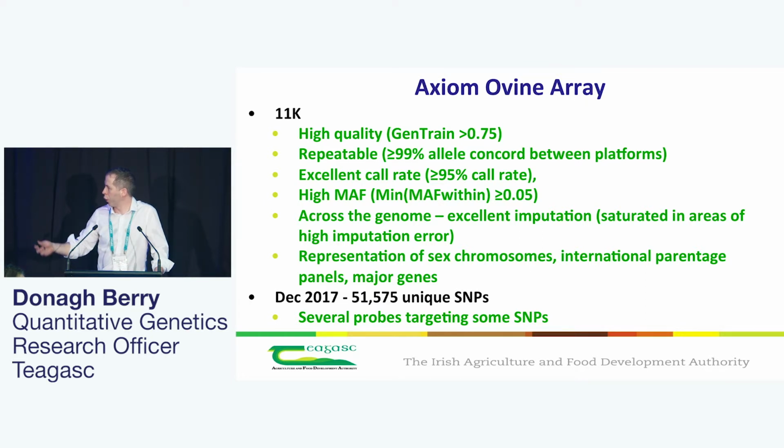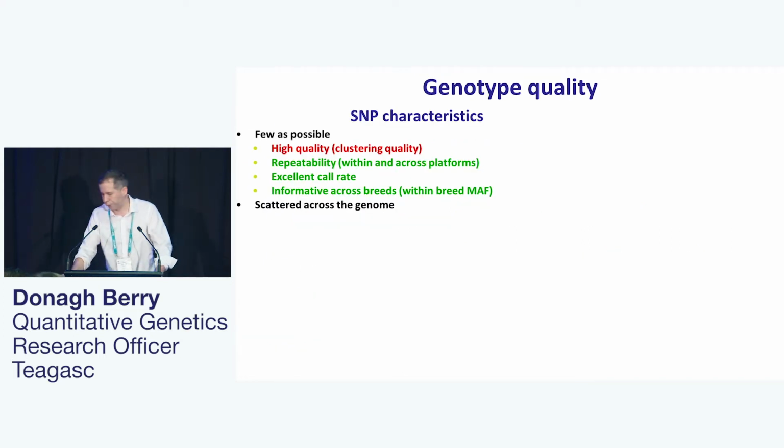That was an 11K, but in the past few months, Thermo have added significantly more SNPs to bring it up to a 52K. There's actually more probes in that, I think around 60,000 probes targeting individual SNPs that we thought were important, most notably Scrapie. Any of you that have worked with Scrapie would know some of the markers are difficult, so we put many probes on the platform just to be sure that we got Scrapie, because it was so important, apparently, for Irish farmers. And the good news is we got it to work.